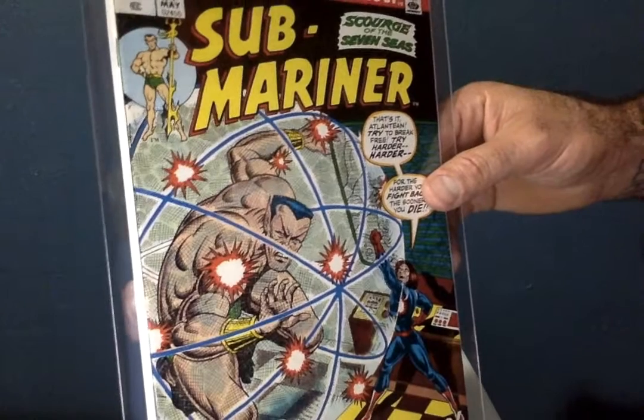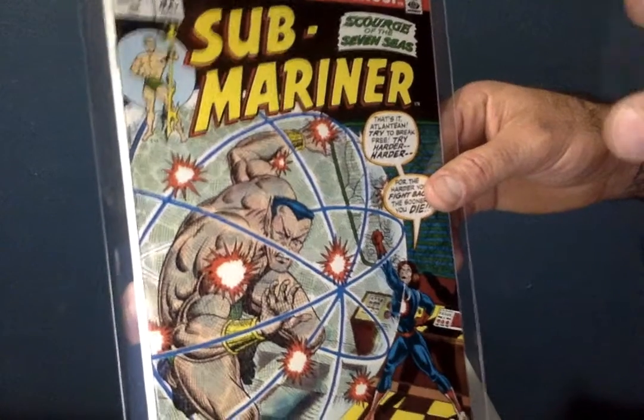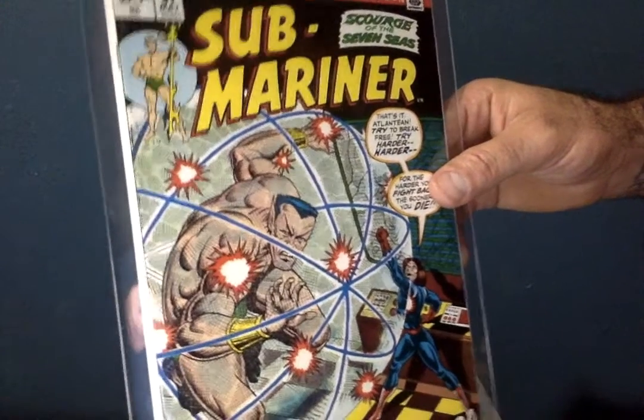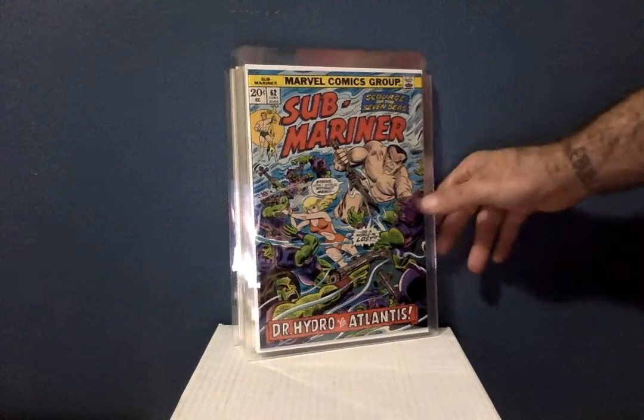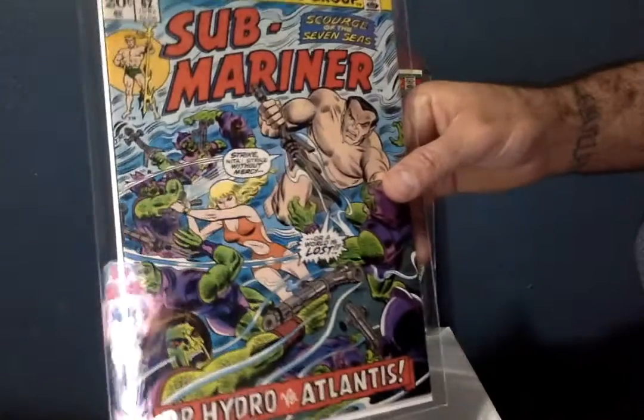You should read it if you get a chance, pick it up. I think this is a very special issue, an underrated issue. So yeah, you should pick this up. It's really nice. Submariner 61. This is Submariner 62. I want to say I got this on eBay.